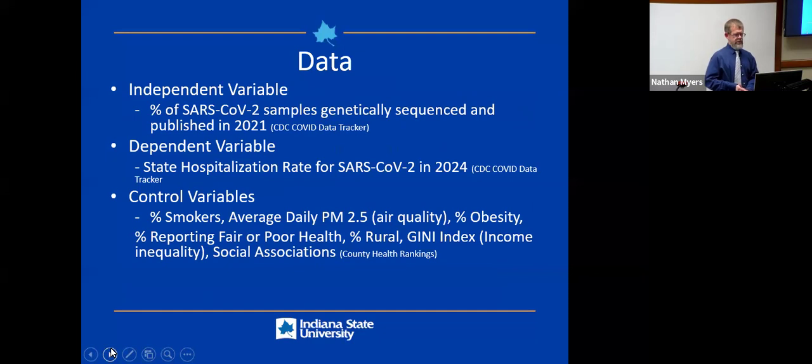So I will be running a regression analysis. The independent variable is going to be the percentage of SARS-CoV-2 samples genetically sequenced and published in 2021. The dependent variable will be the state hospitalization rate for SARS-CoV-2 in 2024. And both of those variables come from the CDC COVID data tracker.